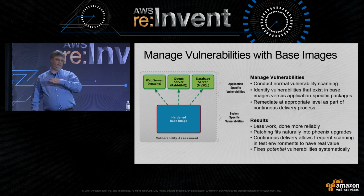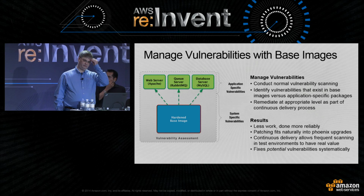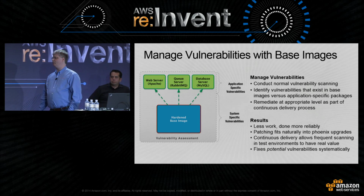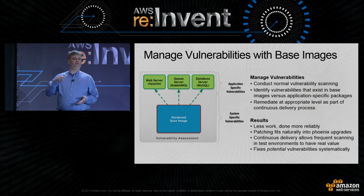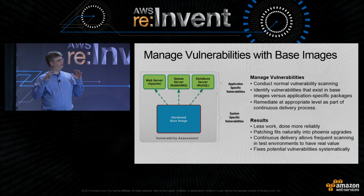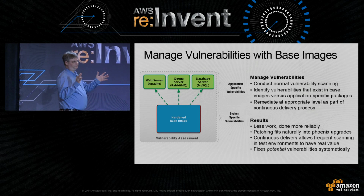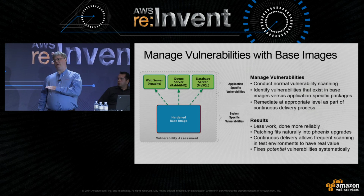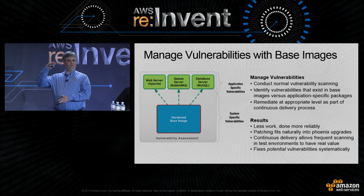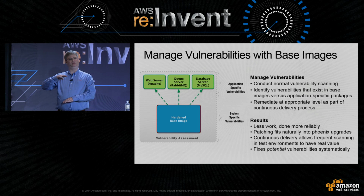So then this last thing is actually pretty simple, but it's a very important point. If you seek to build from base images, you get all of the things that are used across all of your systems in that same image. And then you remediate vulnerabilities in that image. And when you roll out new versions of systems, you always build from scratch, so the next version picks up that new base image.